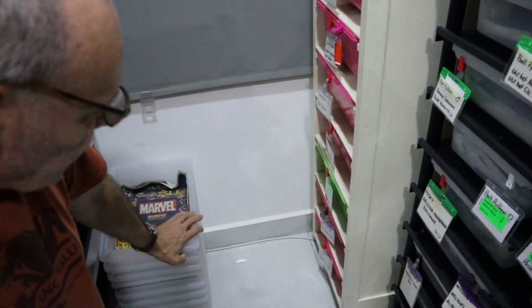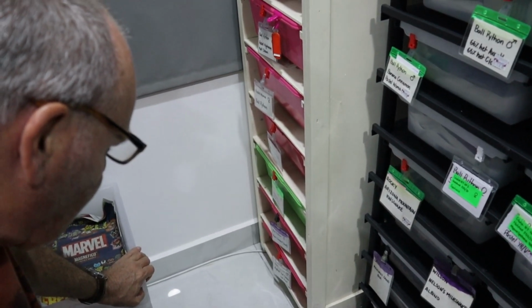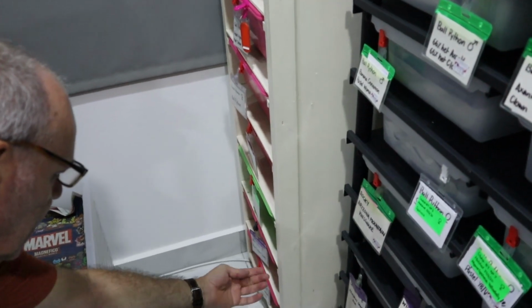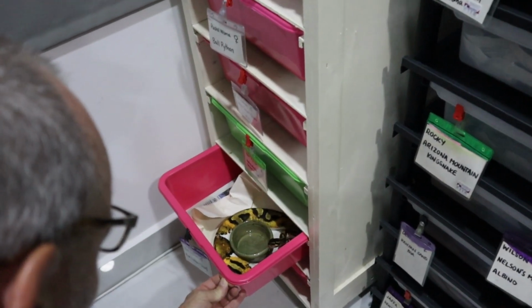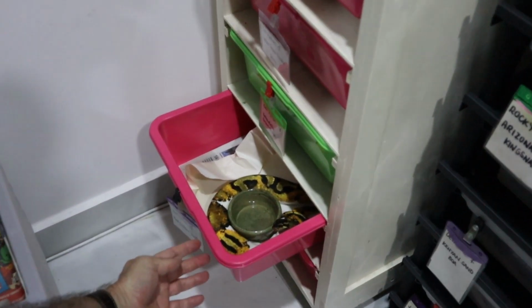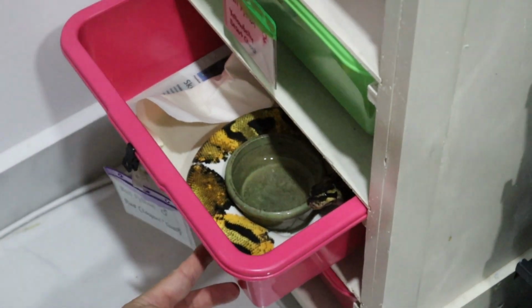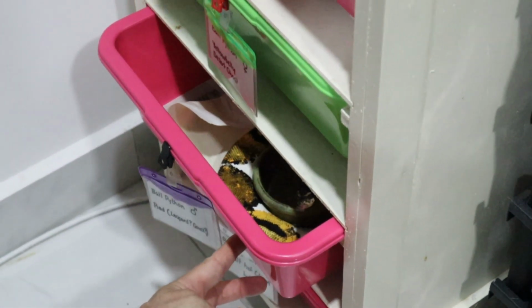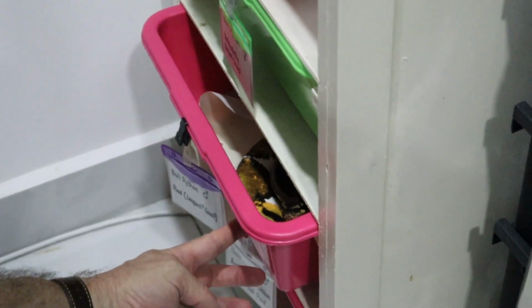Okay, this snake's already been fed just a few minutes ago, but it's still switched on, and if I open the tub I get the same instant feeding response that I got before it ate, and this snake will still bite me if I'm not careful, even though it's already eaten. That is a feeding response. This snake wants to eat again.